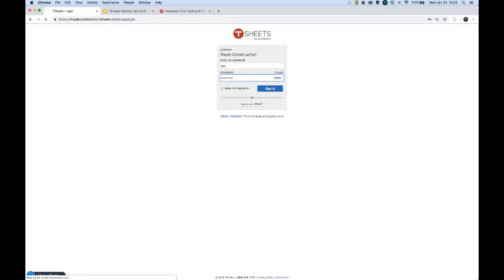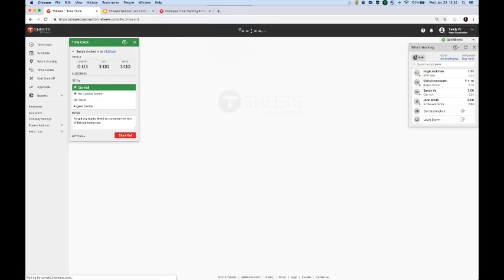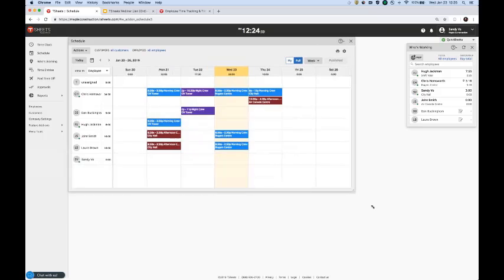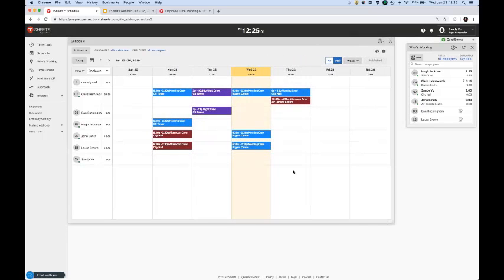Let me log back in. The last thing I wanted to show you, actually I forgot to mention this earlier, was our scheduling feature. Not only do we offer time tracking, but we offer scheduling as well. So if you have job sites and you want to assign those shifts to those employees, you can actually just go and use our schedule.